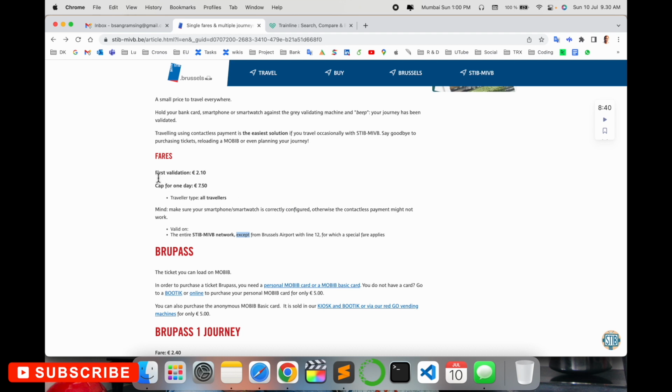If you are seeing here, first is the validity. If you just take one public transportation and exit at another place, this price is like 2.10, and this has a validity of 100 minutes. The next one is 7.15 euro. For the entire day, you can take any number of public transportation for 24 hours. So my personal suggestion, you can go with 7.50 euro and enjoy your holiday in Brussels city. That one is very important.